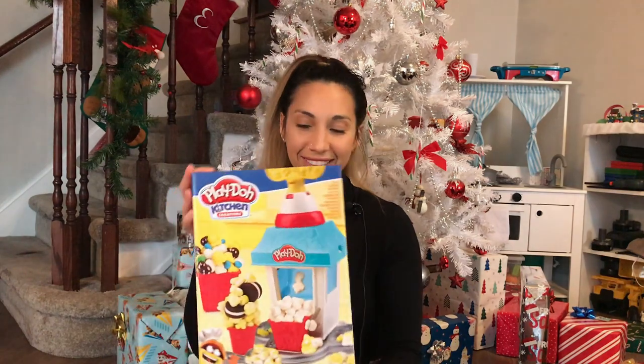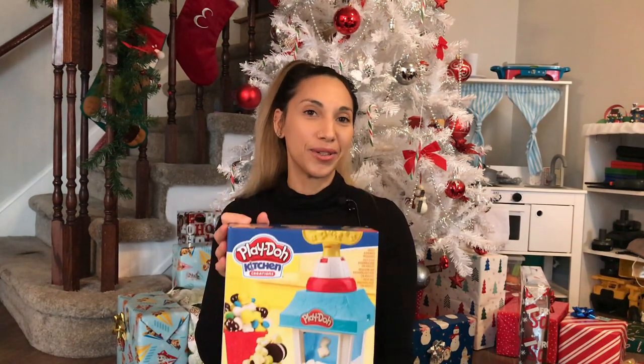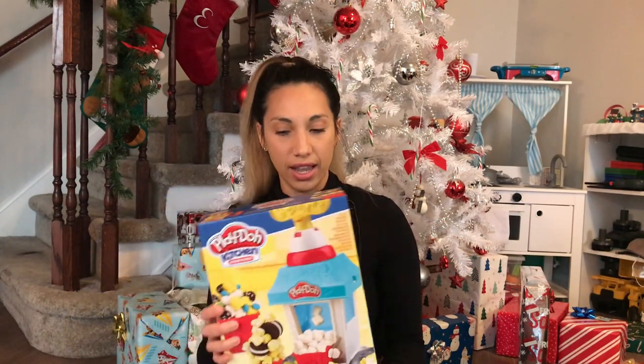The next thing I'm getting him, and I only got it because it was on sale, it is a Play-Doh set. It makes popcorn. The other one he has makes noodles and just different food. And then this one makes popcorn, and it kind of goes along with his kitchen because he likes making food and he likes using Play-Doh as well to make his fake food.